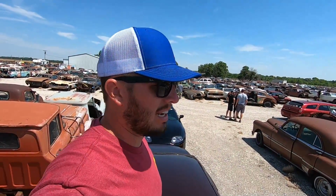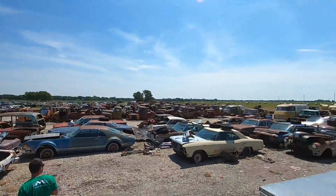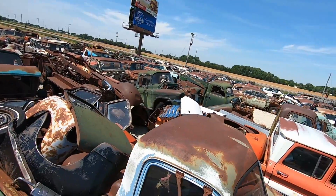Alright guys, we made it to our last checkpoint of the day. What is the name of this place? Nobody's Auto Salvage. This place is insane, so much Americana. There's every type of car you can imagine here. I love the 60s, 50s, 40s, 30s stuff, and there's plenty of it. So we're gonna do some exploring.